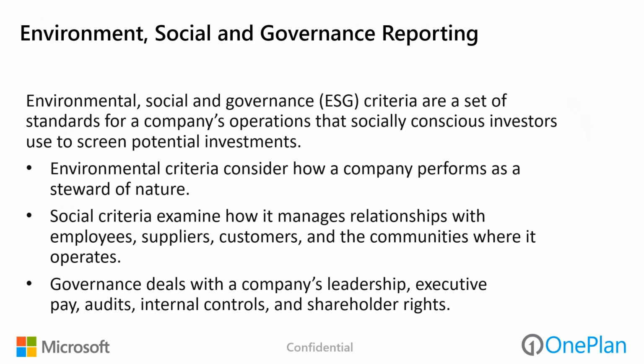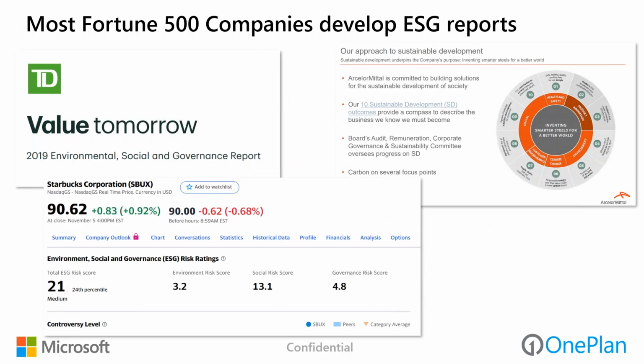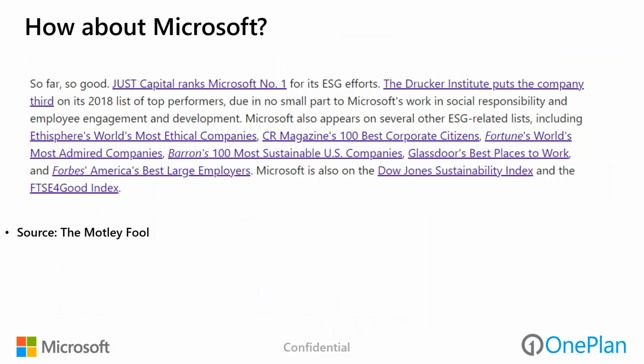So you'll see this growing trend of ESG reporting. I grabbed a few different examples on both sides of the border in Canada and the US: TD Bank here in Canada, ArcelorMittal, which is a global steel company, and obviously Starbucks. That Starbucks screenshot is actually from Yahoo Finance and how it rates its ESG reporting and ESG scoring. Then I grabbed another one. What does Microsoft do? According to the source Motley Fool, they're one of the best in the world at ESG reporting. This is a very common thing, and it follows a similar pattern of setting a set of objectives, measuring and looking for key results, and being able to report on those.